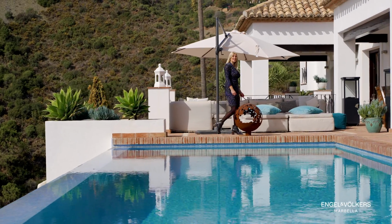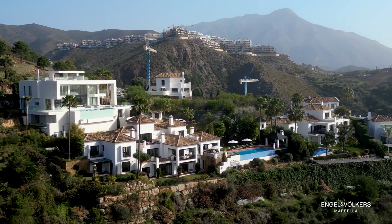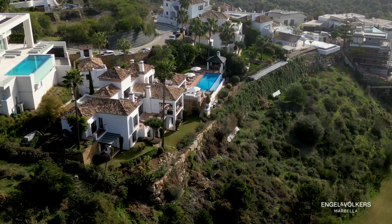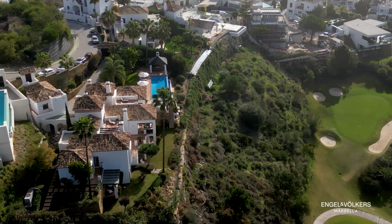Villa Magna is located in a small community which is gated. It's called Lomas de la Quinta. It's in the heart of La Quinta. We've got the Golf Valley, we have restaurants close by, international schools, plenty to do, but also being nice and quiet in this environment.